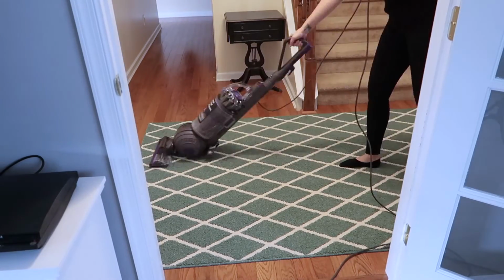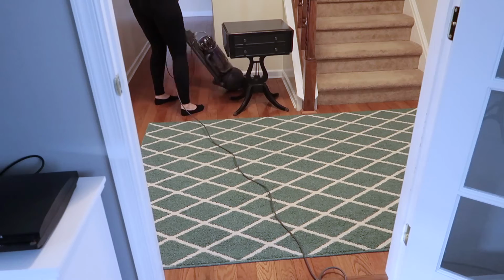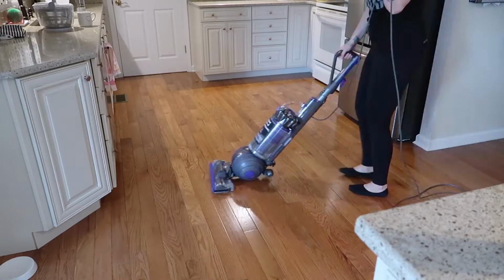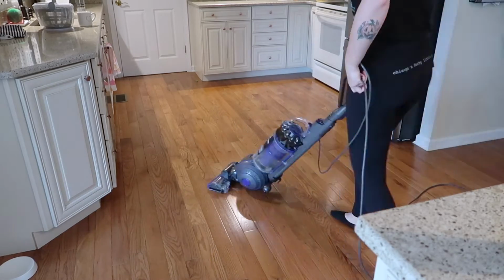And I usually wait till the end of all my cleaning to vacuum all the surfaces on a single floor. So now I'm just going through all the main floor and vacuuming.